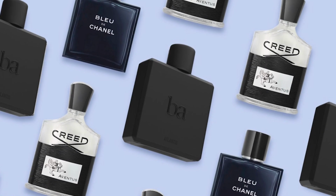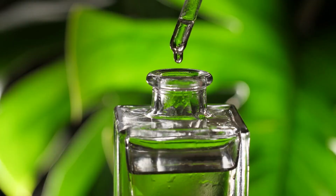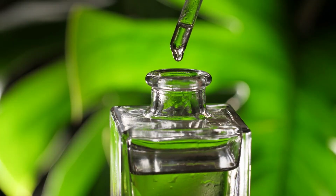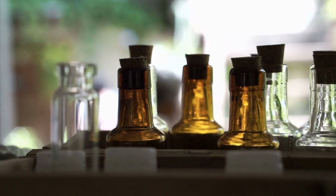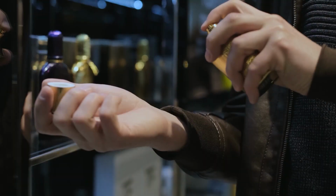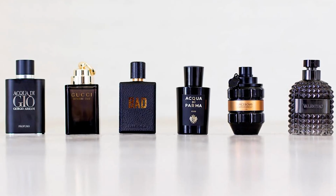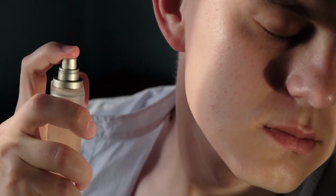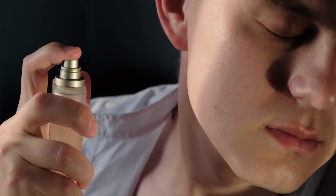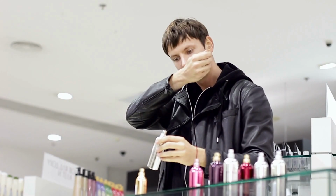High-quality fragrances often use natural ingredients, such as essential oils, which can have a more complex and nuanced scent compared to synthetic fragrances. In addition, these fragrances tend to have a longer-lasting scent, which means you won't need to reapply as frequently. By investing in quality fragrances, you can achieve a more distinctive and memorable scent that is unique to you. So take your time when selecting a fragrance and opt for quality over quantity.